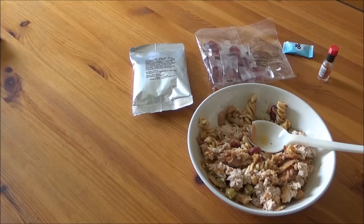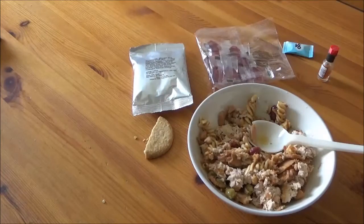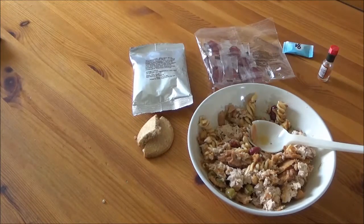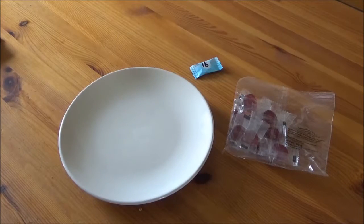Can't see much for the oatmeal block to go with, except a snack. It's actually more of a biscuit. Yeah, it's definitely oatmeal though, so right, I'll get rid of this pasta. Not get rid of it, I'll eat it, obviously. Back in a tick. That oatmeal block was quite nice. It was fresh and tasty, quite moist.